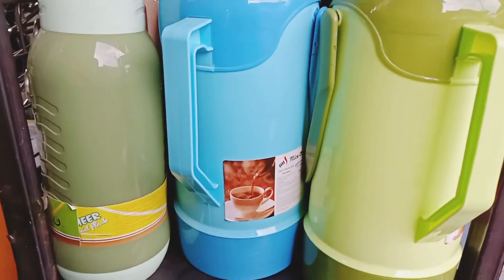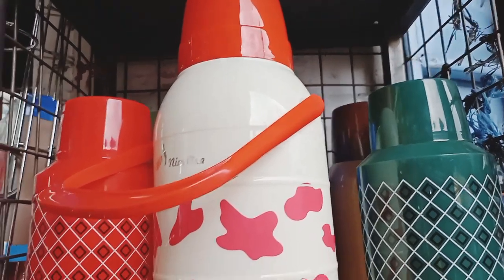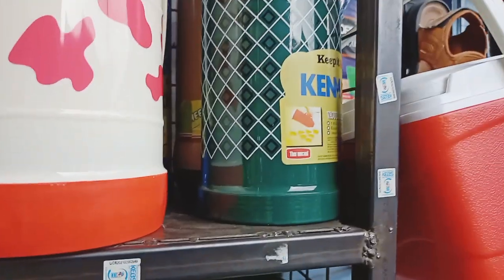New products are also being produced, like these tans are latest in Kamukunji. Among other things that I will show you in the next plug.